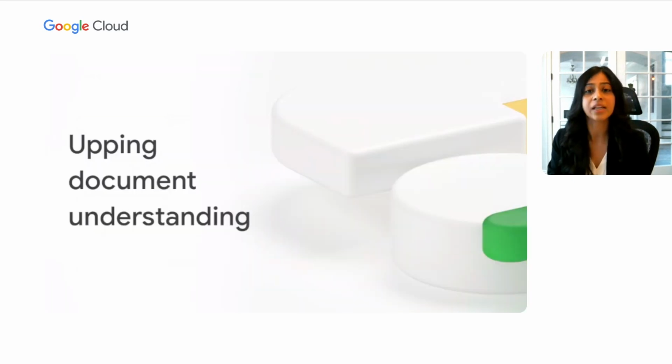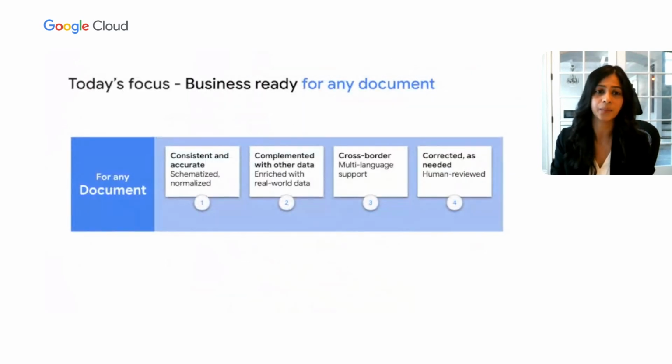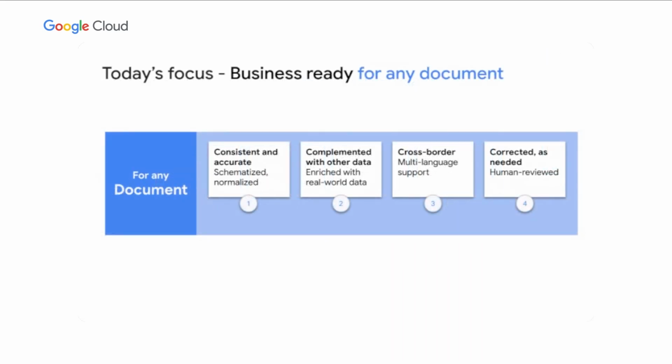I want to spend some time going deeper into the first four C's that we mentioned and how we can get business ready data from a DocAI processor. Again, these are those four C's: consistent and accurate extraction, complemented with other data, cross border ready, and corrected as needed. First, let's look at consistent and accurate extraction.